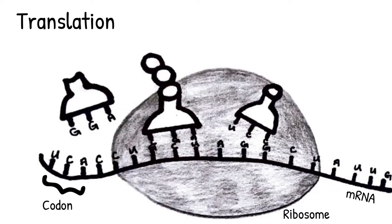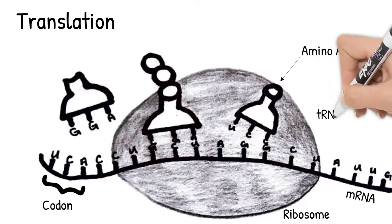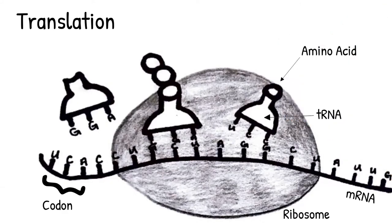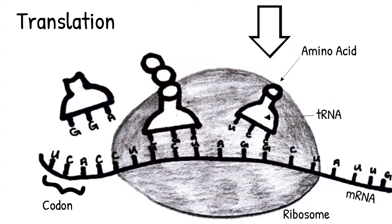In the cytoplasm, there are amino acids, which are the building blocks of proteins. The amino acids attach to a specific tRNA molecule. The tRNA carries the amino acid to the ribosome. The tRNA have what's called an anticodon of three bases, which temporarily bonds with the mRNA's codon. Remember the rules of base pairings.